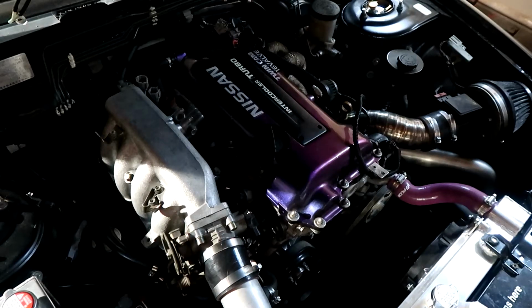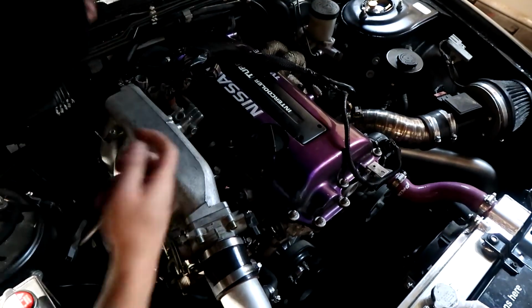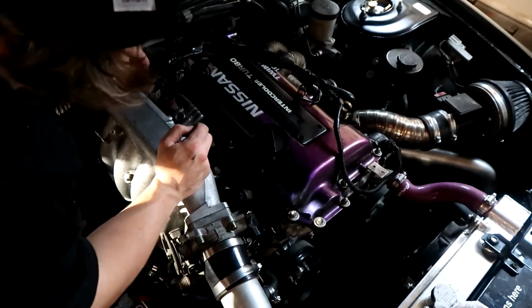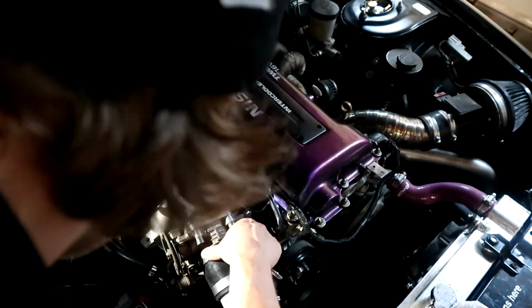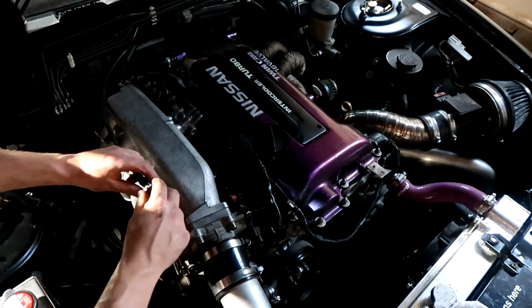Alright, so intake manifold's back on, all four of those are in, so now I just gotta put this wiring harness back on. And then some wires that I'm not even gonna wrap, I don't really know what they do. And then make sure you tighten up these other clamps again. And then we're gonna throw on the throttle body cable.